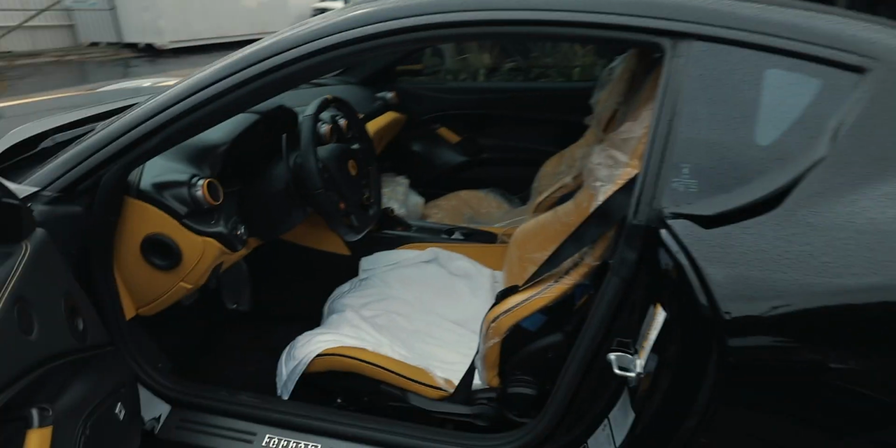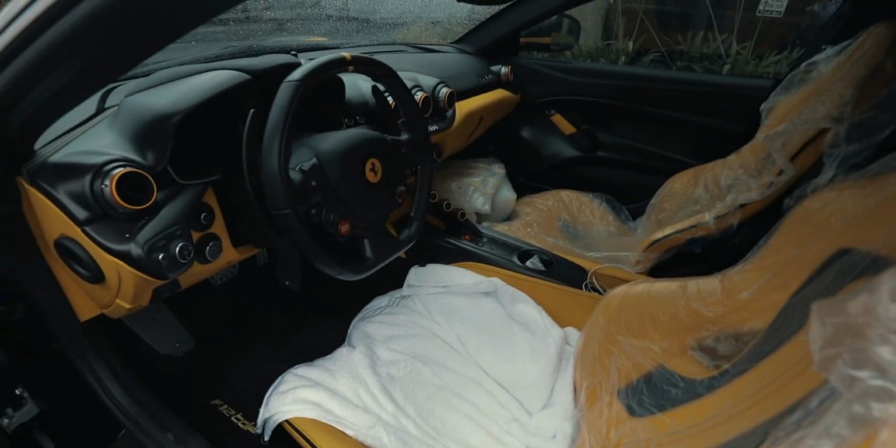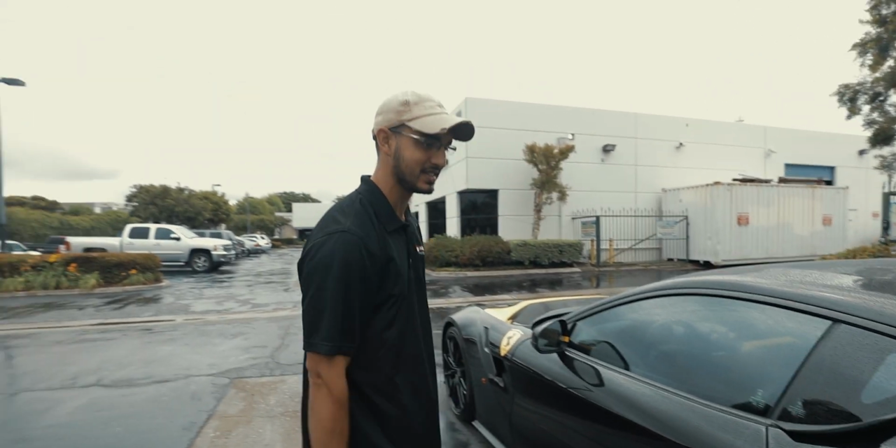Check out those yellow seats. As you guys can see, we have them all covered up real good because we want to make sure they don't get stained whatsoever. We go out to take care of the customer's car. But man, this thing is just gorgeous.